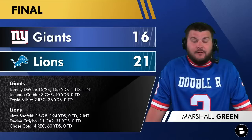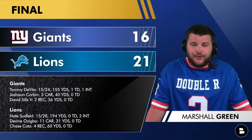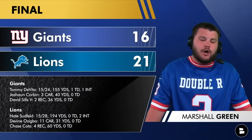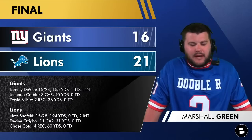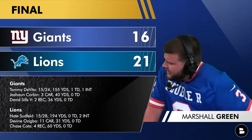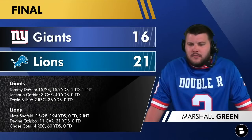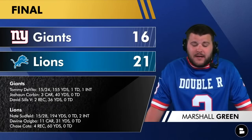And some of the slot receivers. Cole Beasley had a couple of good catches in the first half. He got north and south. David Sills had a good performance. Jamison Crowder looked all right. Khalil Templeton had a good play. I'm just trying to think of any other plays that stood out to me. You think of any? I think we've hit them all. Yeah, Jashaun Corbin had some great blitz pickups.